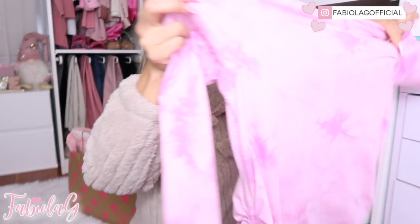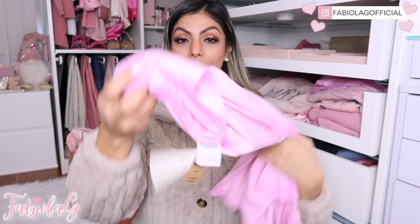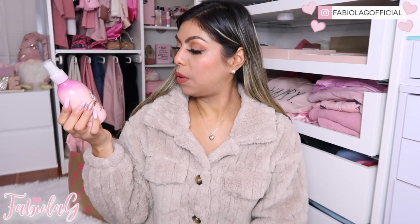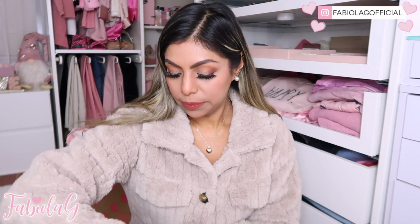I don't know if you can see it, but isn't it so pretty? When I saw this, I was like, this is so gorgeous. So I did pick this up, and this was only like 17 bucks, which I think was great. I also picked up the Cocoa Body Milk, the coconut oil hydrating body milk and shea butter. This is new. I've never seen this before, but I'm so excited because I love everything from their coconut collection.